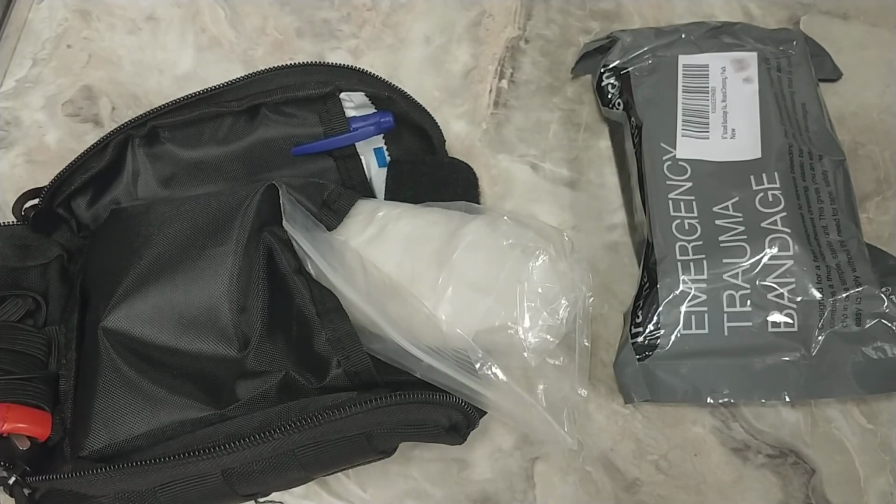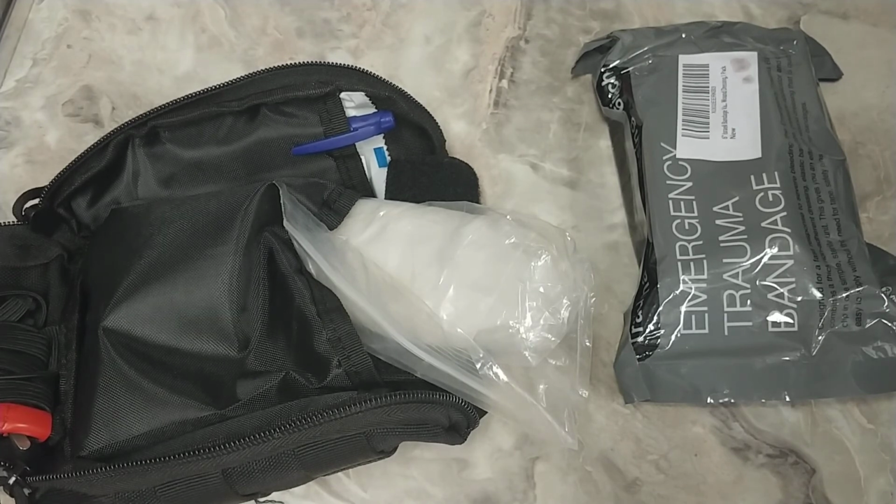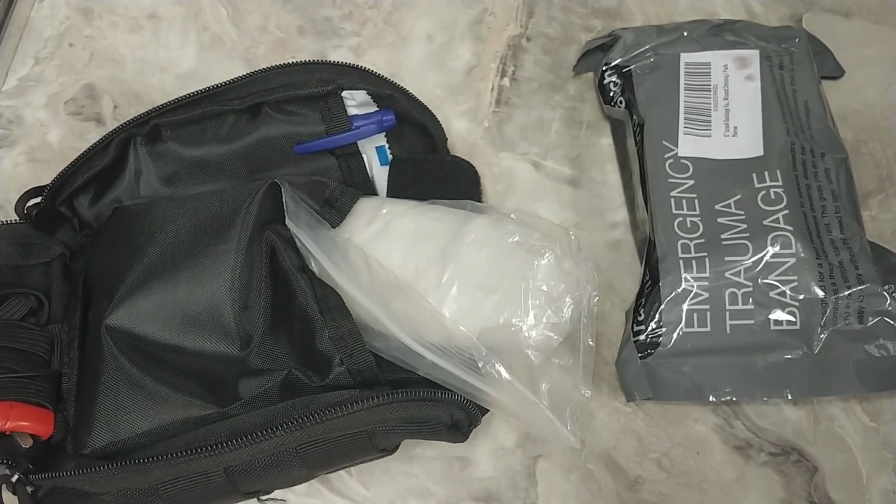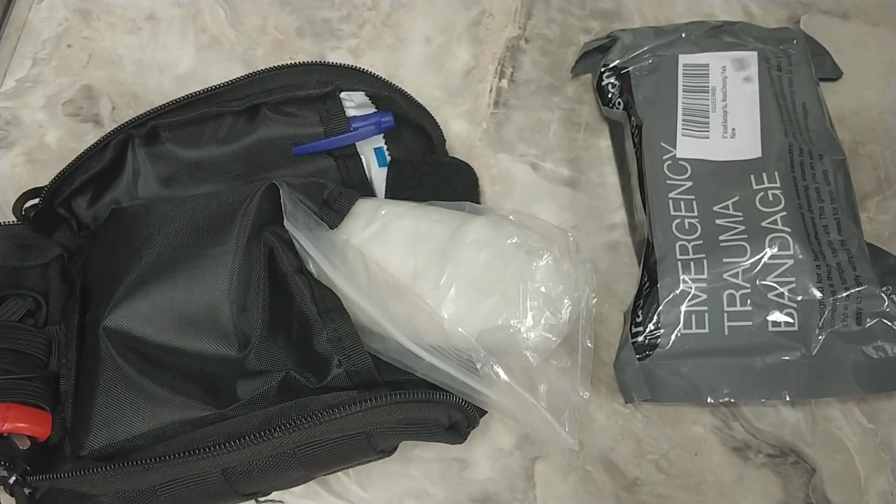I can't stress enough. Little items like this, it's small. Keep this in your bag, in your car. You never know when you might need to stop bleeding. Very important to keep that red stuff inside you.